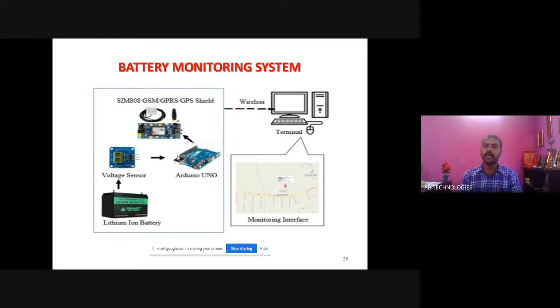Total number of pins are 28, and the programming language is embedded C. So these all are about the Arduino controller. Then, why are we choosing the Arduino controller for IoT applications? A lot of programs are available open source on our website itself. That's the first reason why we are selecting the Arduino controller.